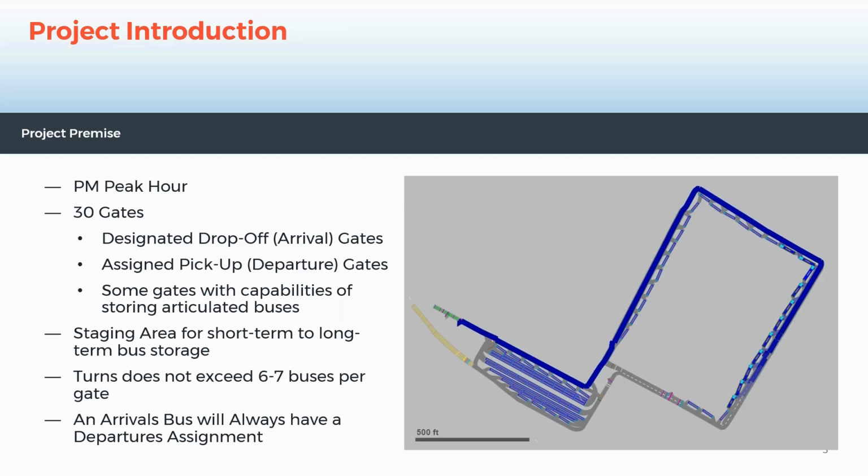This facility operates throughout the day, but the primary peak hours that we had investigated were the AM and PM peak. But the PM peak really exercised the need for the user-defined attributes and attribute modifications that we wanted to go over during the presentation today. So the AM peak was omitted from the presentation, but we had analyzed multiple peak hours.